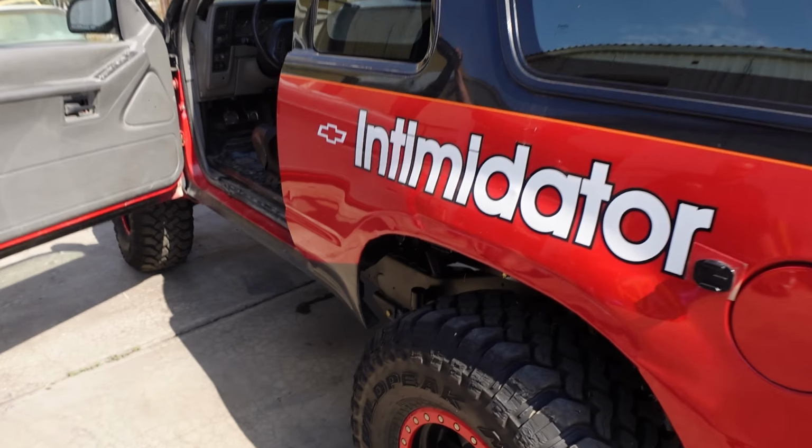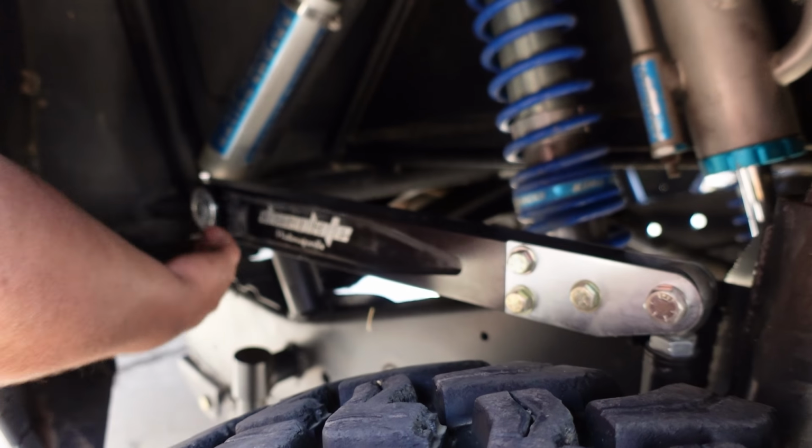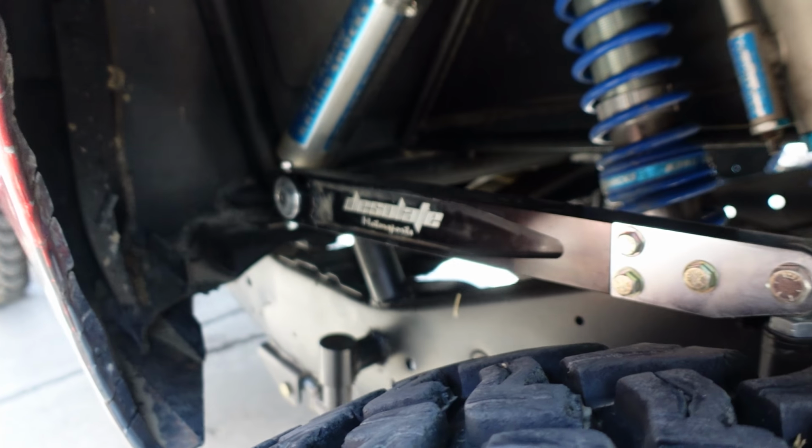And then you got the Desolate Motorsports sway bar. So how does that work out for that Bronco? That's one for a Bronco, and then the width of the bar was actually right for the Explorer, so we just mounted it in there. Nice.